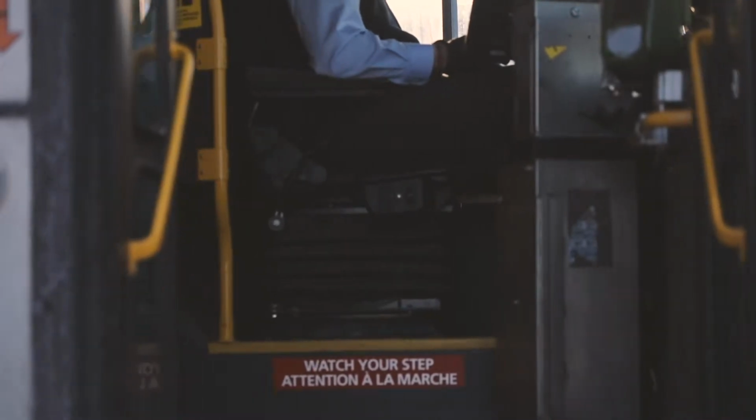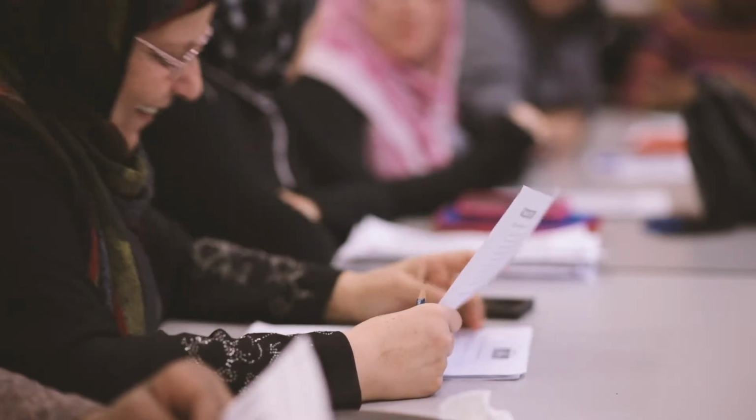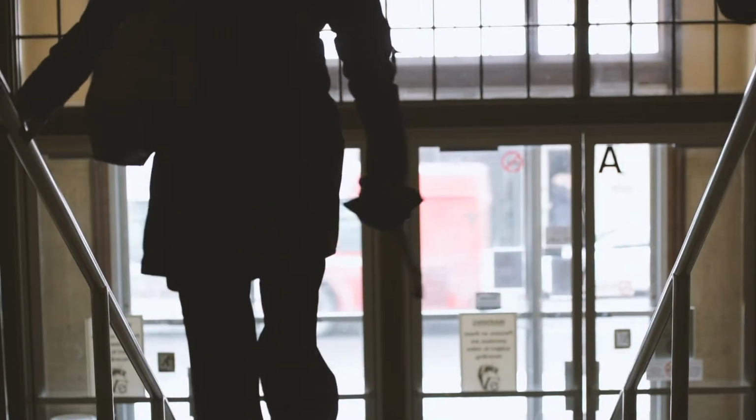The course materials are designed to be task-based, offering students real-life, relevant, and meaningful activities to help them learn English. Students are shown happily working in the classroom. My French colleagues who teach CLIC use course materials that have been developed using the Niveau de compétences linguistiques canadien, or NCLC, which are similar to the English benchmarks, but based on the French language. The instructor leaves the school and goes back home.